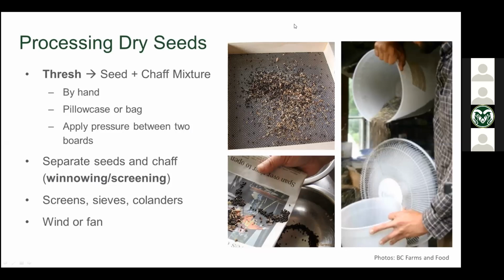So winnowing is where you separate seed and chaff based on weight, relative weight. You can see there's a picture of a fan here. This was done well before fans, but essentially you're pouring in front of a fan, and your heavier seeds, once you've done some of that preliminary screening, that's important, are going to drop into your container, while the wind from the fan blows away the lighter chaff. And that can usually get your pile pretty clean as a last step.